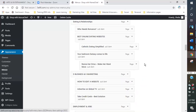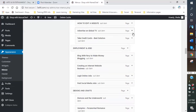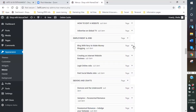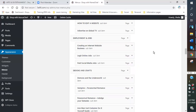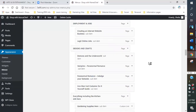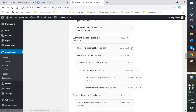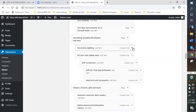If it's not that big of a deal. E-business, the take credit cards, that is one. We don't have a link for it yet. The blogging with Rory, we don't have a link for that one yet, even though they do have some options. Social media, get that one. These right here, I can actually remove and come back to these later.